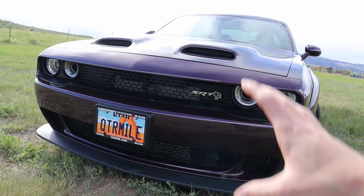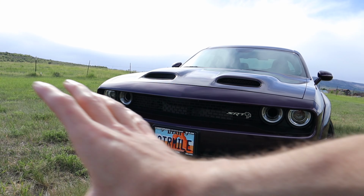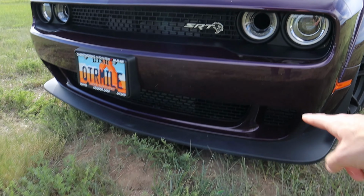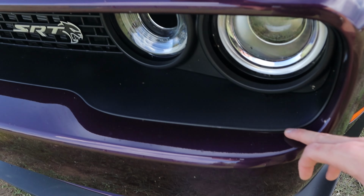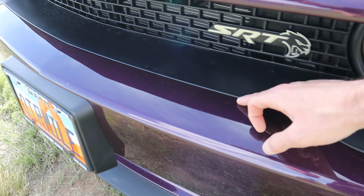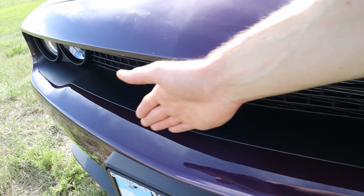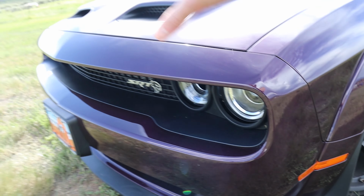Before then, the Hellcat's front end was unique to the Hellcat. No other car had the same front end. The Scat Pack had a little bit different of a front splitter, and even this front bumper section was different. You know, on the Hellcat, you have this kind of line that goes in and then tapers back out, whereas on the Scat Pack, it was just a straight line all across from headlight to headlight.